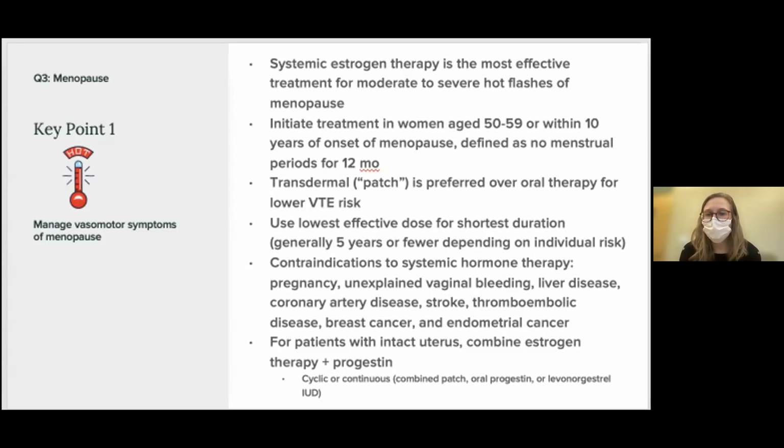In general, the transdermal or the patch is preferred over oral therapy. It avoids first pass metabolism, and therefore much lower doses are delivered using the transdermal estrogen patch, and therefore there is lower VTE risk. I think it's actually about a 1/20th the dose of the oral version administered in the patch. And then our goals with HRT obviously are symptom relief, but using the lowest effective dose for the shortest duration possible, usually 5 years or fewer. And that is a very patient-centered conversation in terms of risks and benefits.